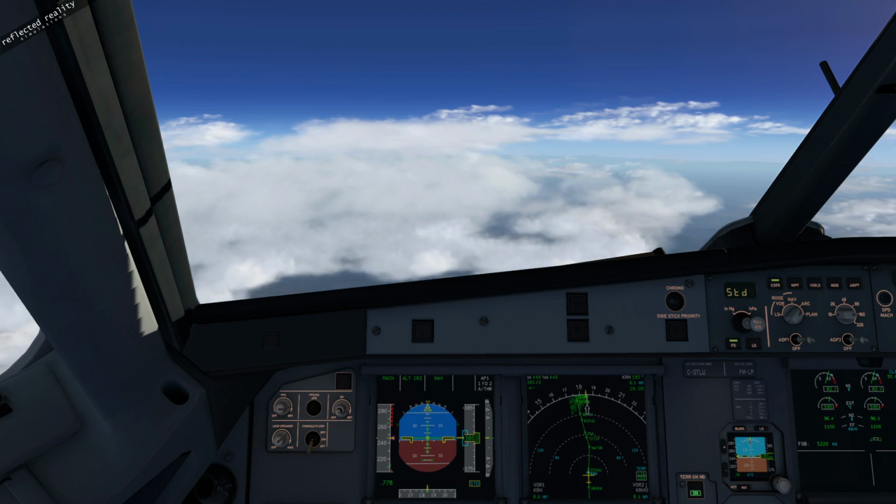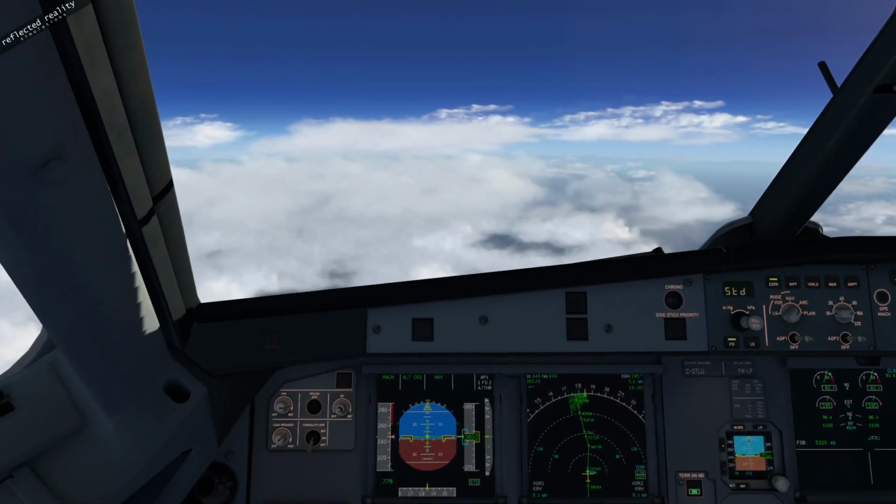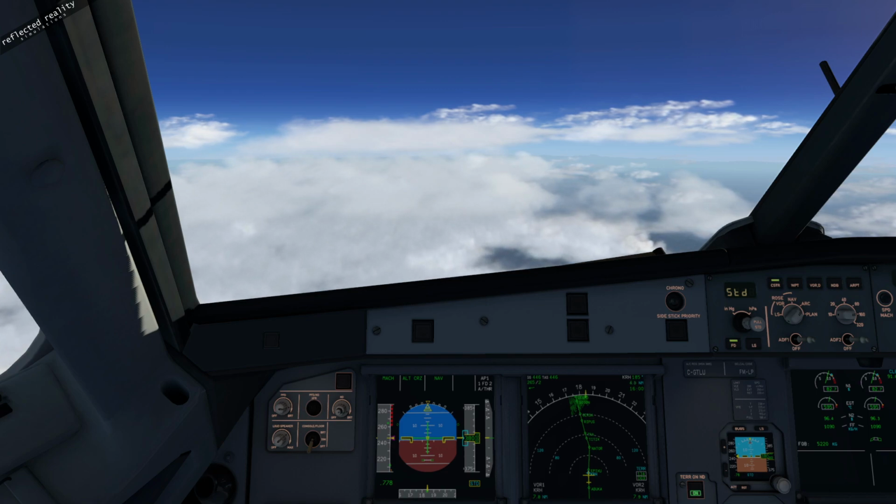Study level toilet sims is the next thing on an aircraft. The 737 toilets are a bit smaller, I think. They seem smaller.